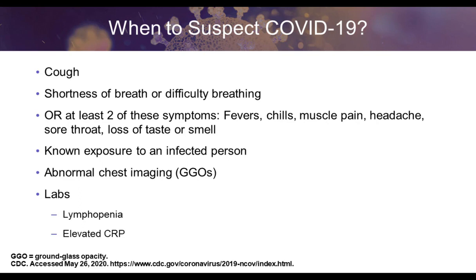So when to suspect COVID-19? Certainly patients with cough, shortness of breath, or difficulty breathing, or at least 2 of the following symptoms: fever, chills, muscle pain, headache, sore throat, loss of taste or smell. Certainly known exposures to infected persons. There are now also more classic abnormal chest imaging findings, such as ground glass opacities, and lab findings such as lymphopenia and elevated CRP have been noted in this disease.